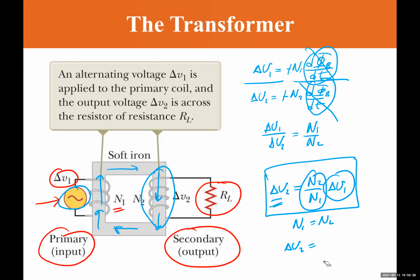Remember, the transformer doesn't just take a large voltage and give you a low voltage. It can also take a low voltage and give you a large voltage. So for example, let's say N2 is equal to 100 times N1. Let's say you have 3 turns in one coil and 300 in the other. So you can say 100 N1 over N1 times delta V1. You cancel those, then the output voltage is 100 times more than the input voltage. And if the number of turns is less, then the output voltage will be less than the input voltage.